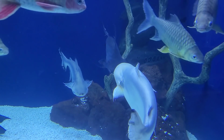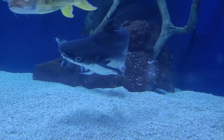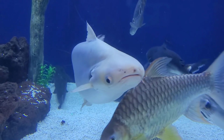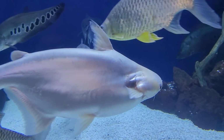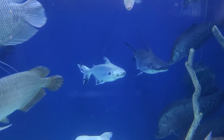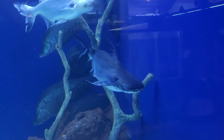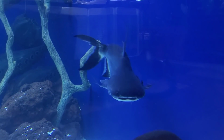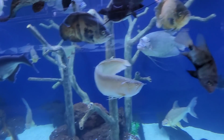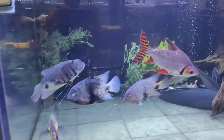And these guys have the same size mouth. They are true predators, but they are super slow growing. These guys are already a few years old, and he's maybe 2 foot long. The smaller one's probably 16 to 18 inch, and same thing with that short body paroon shark there. So we're not going to just stay with this one tank. I'm also going to come over and we're going to give you the 1,000-gallon as well.